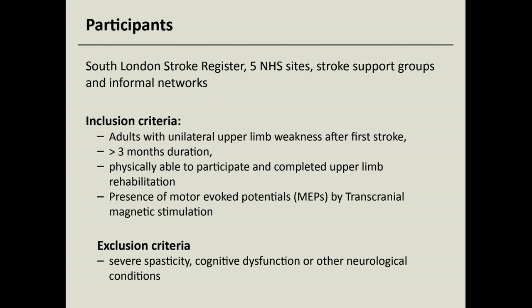We also excluded people with severe problems with spasticity, tightness of their muscles, people who couldn't engage with the exercise in terms of having cognitive dysfunction, or when they have other forms of neurological problem.